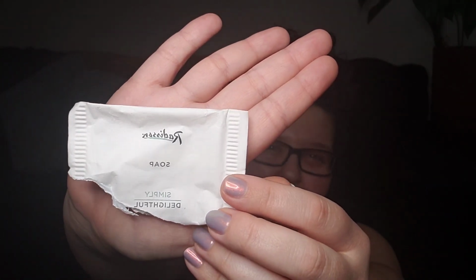Speaking of hand bars, the next one is a Radisson soap. This one actually came from one of our most recent trips, so I just went ahead and finished that from the hotel. I hate wasting stuff, so if I start stuff at the hotel, I always bring it home.